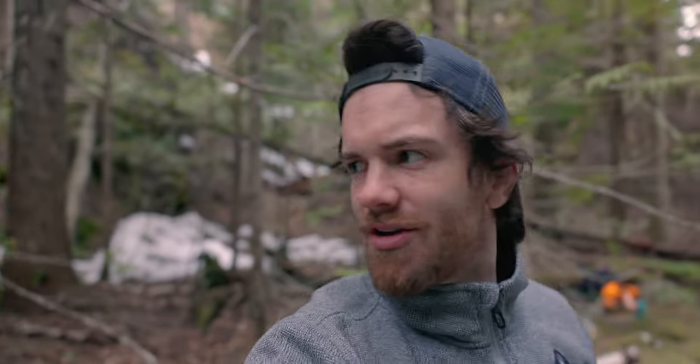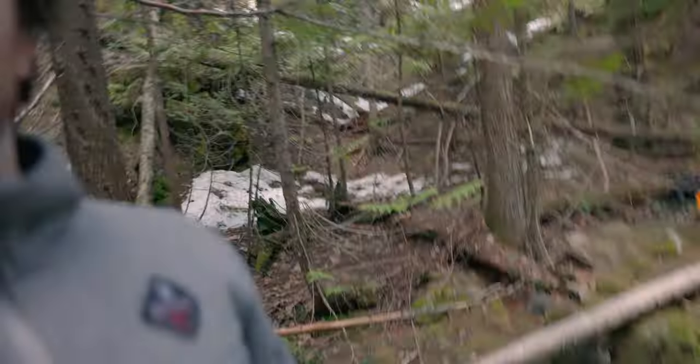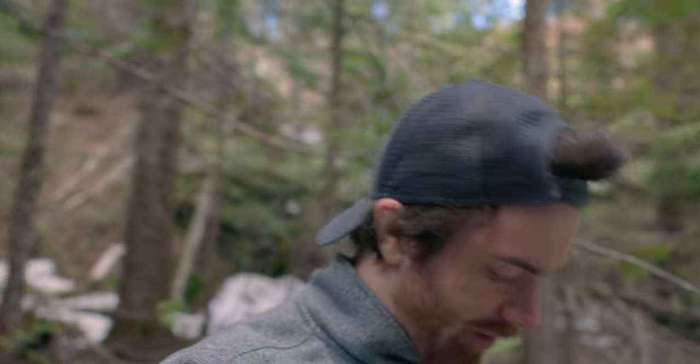All right, we made it to our little location here by a little creek, kind of up from the waterfall upstream. We had to do a little bit of hiking. Found a little spot that I want to take some photos.